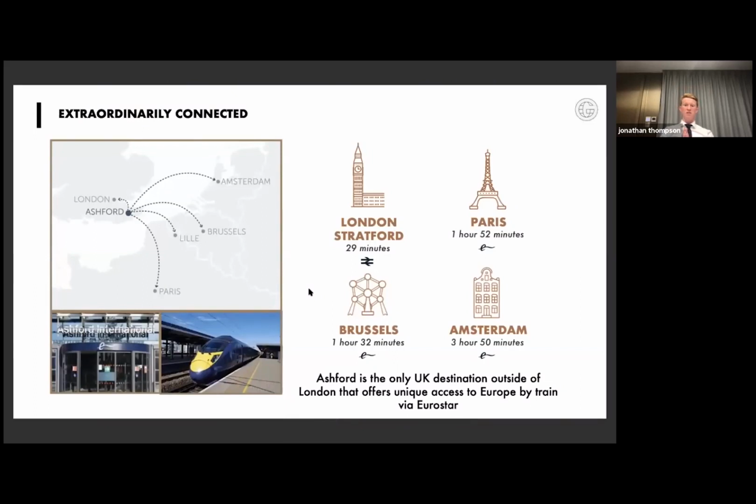So Ashford is extraordinarily connected. Connectivity is crucial in any property purchase, making sure the property is connected with access to transport links. And it doesn't get much better than Ashford. It's the only place in the UK outside of London which has direct access to Eurostar. So as you can see, you can go from Ashford to London in under 30 minutes and to Paris in 1 hour and 52 minutes. It's 10 minutes from the property, and you're there. So direct access on your doorstep. This is very, very unique.